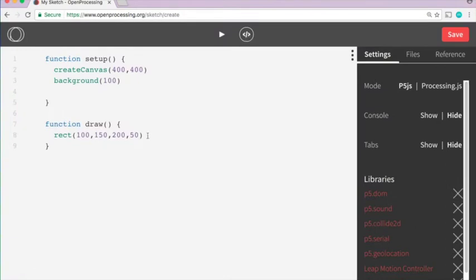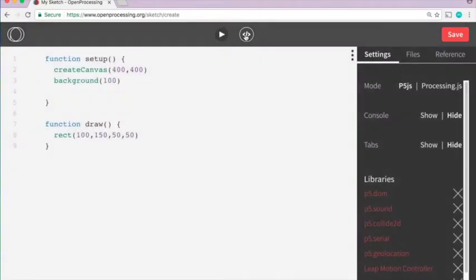How can we make this into a square? What do we know about the length and the width of a square? They're equal. Simply change the width and the height to be the same value. Take some time to play around with different shape functions. This code runs sequentially. This means it runs in order from top to bottom. If you'd like to write another function, press the return key.